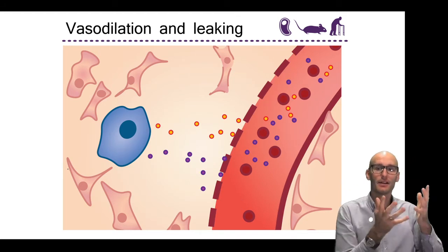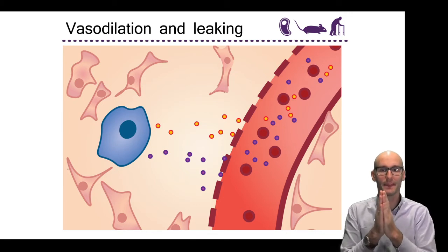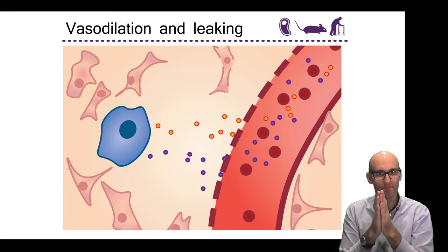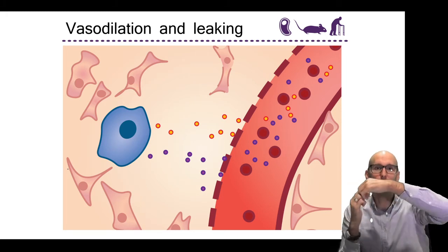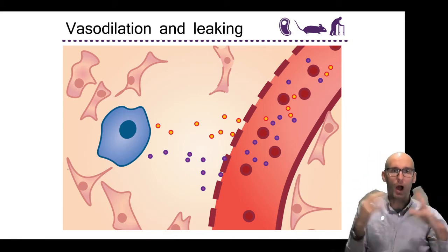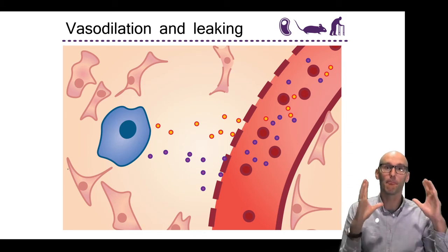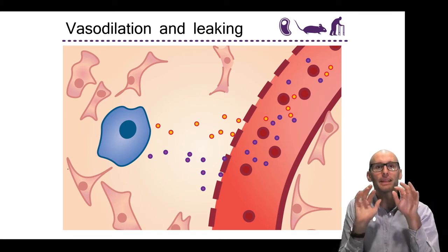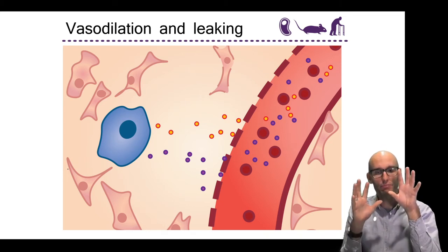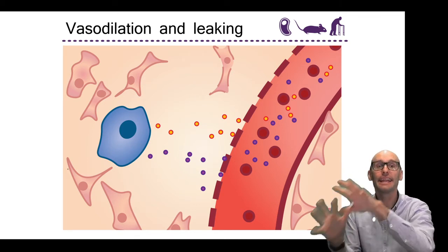So the first one is vasodilation and leaking. So the blood vessel, the signaling molecules will act on receptors on the blood vessel, causing it to expand, and for the bonds in the blood vessel cells to break down, making them leaky. Why do you want to make them leaky? And why do you want to vasodilate them? Well, you want to vasodilate them to get more blood to the region. You want to make them leaky so the protein components of the immune system can now leak out of the blood and get into the tissue.